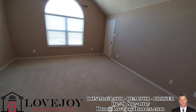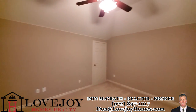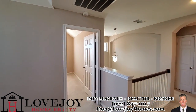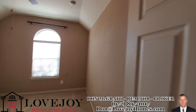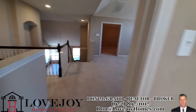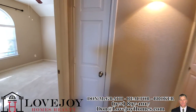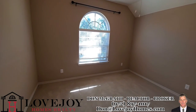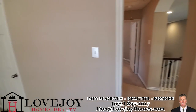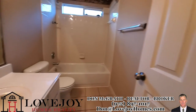So this is like a game room, and this is probably a media room, because that goes to the attic. And then here's another bedroom, the closet that goes to the attic. And then on this side, you have another bedroom. Those windows, I'm not sure if the seal is broken or not, but that's what an inspection will find out. And you have a full bath here.